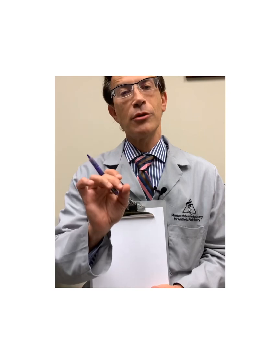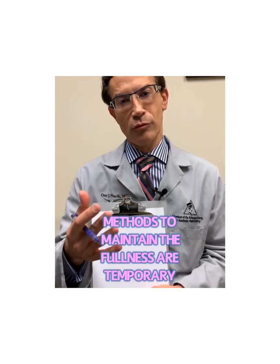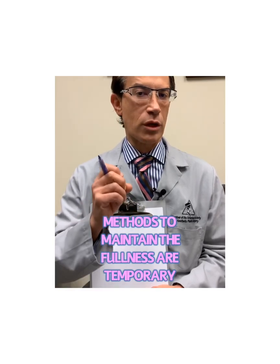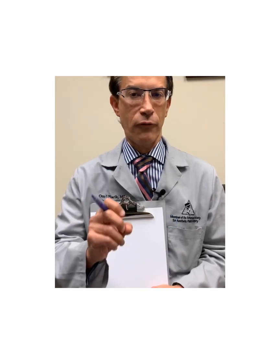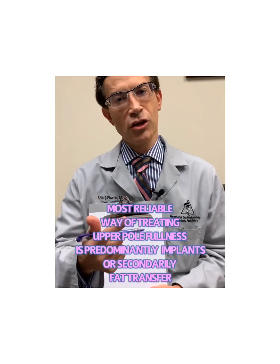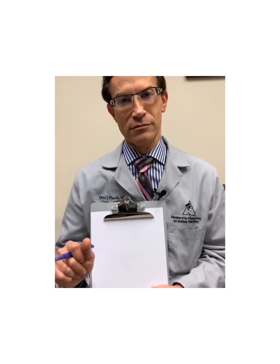So there have been a couple different methods that have been proposed to maintain the fullness, such as the laser bra or various meshes. They generally don't last. The most reliable way of achieving upper pole fullness is predominantly with an implant, or secondarily to achieve some fullness with breast fat transfer.